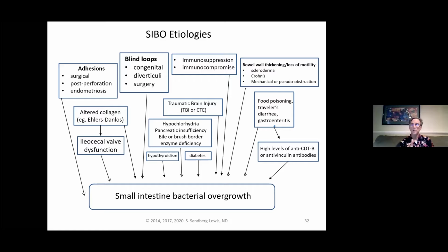And then in the prevention phase, which we start right as they finish the treatment phase, we'll use diet plus prokinetic. And if they have elevated IBS SMART test, if those antibodies for vinculin or CDT are elevated, I will also offer them low-dose naltrexone, high-dose fish oil, and I'll make sure that their vitamin D levels are in the normal range to promote regulatory T cells to help with that autoimmune mechanism.